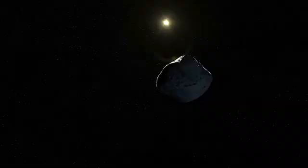DART will only be changing the period of the orbit of Dimorphos by a tiny amount, and really that's all that's needed in the event that an asteroid is discovered well ahead of time before it might impact Earth. In space, just a little bit is just enough to make an asteroid actually miss us.